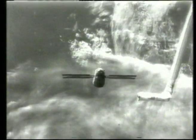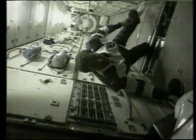The agency's main contribution is in building a ferry vehicle which will be launched every year into space, starting in 2002, to take up food and other supplies to the astronauts manning the station. The European Space Agency is also building a microgravity laboratory called Columbus, the successor to Spacelab.